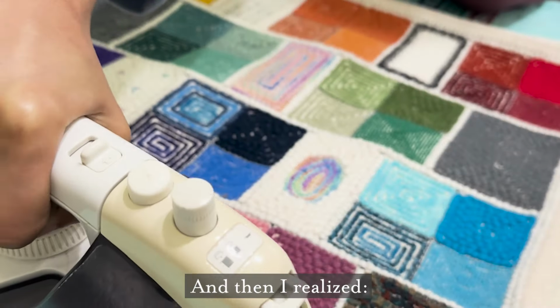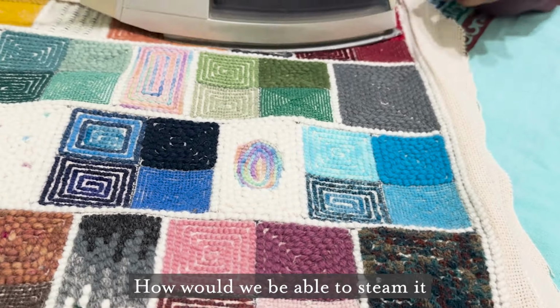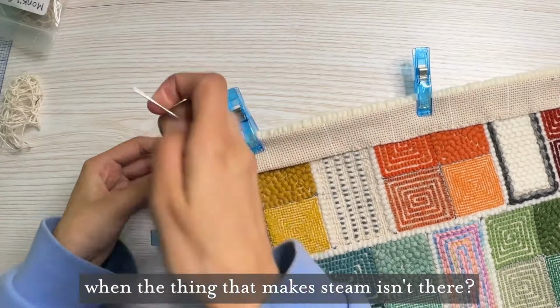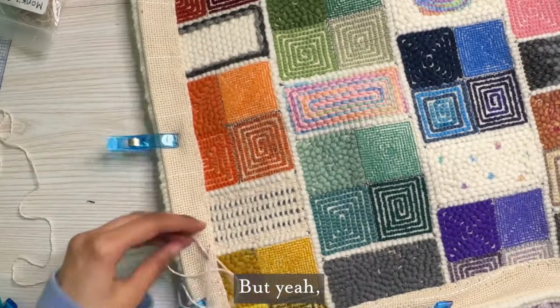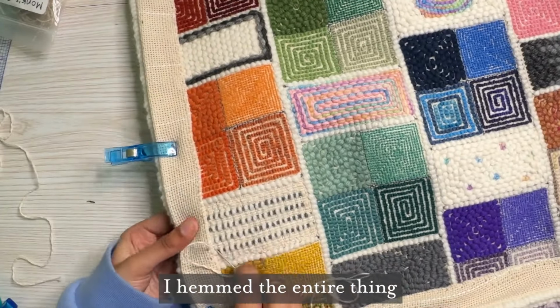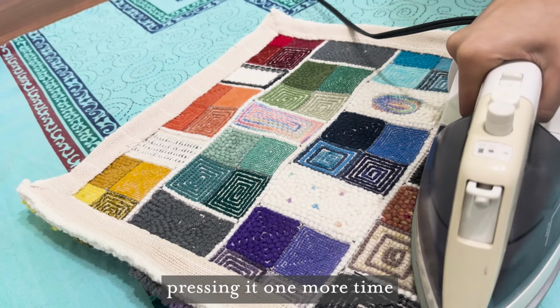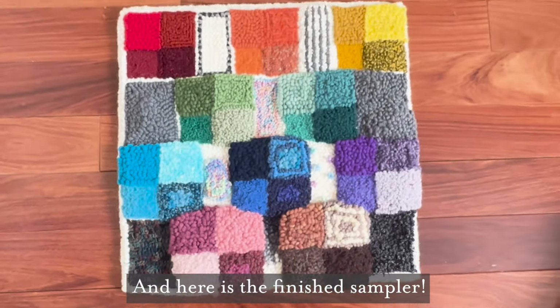And then I realized there's no water in the iron. How would we be able to steam it when the thing that makes steam isn't there? I'm a clown. I'm a clown. This is clown behavior. But yeah, after pressing it again, I hemmed the entire thing using a mitered corner, pressing it one more time after I was done, and here is the finished sampler.